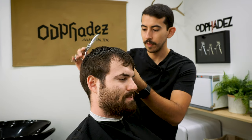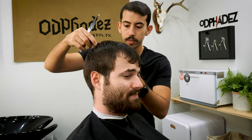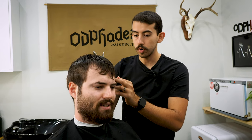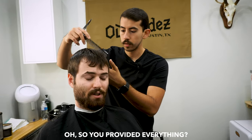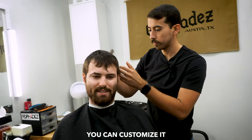So is it like each barber or hairstylist rents out space in here? Yeah, everyone's kind of just their individual. But they provide, like, was that shelf here? Oh, no. The only thing that I kept here that was theirs is the sink. So you provided everything. Everything else, yeah. That's kind of cool. Made it my own.